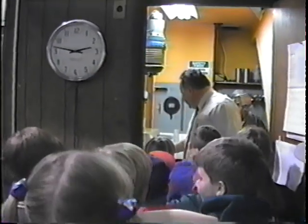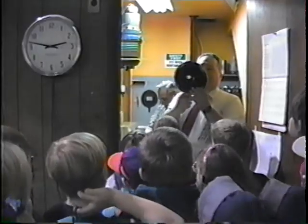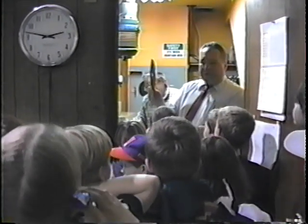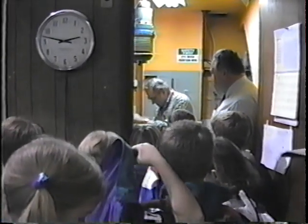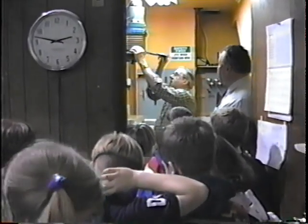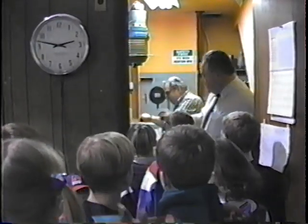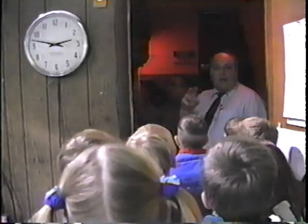The negative goes in here to a negative folder. What you do is you put this around the negative, the square that you picked out, that you want to make a print from, goes in there. And this is the enlarger. What this does is it takes the little tiny picture on the negative and it makes it into the size that we use it in the newspaper.